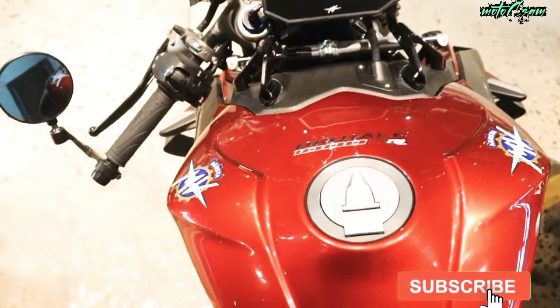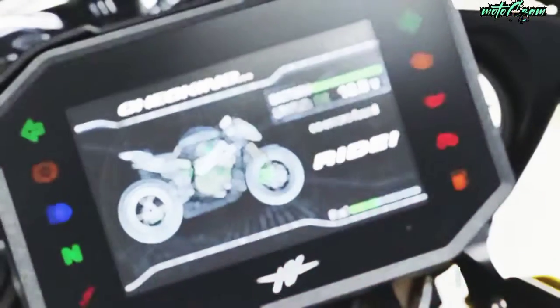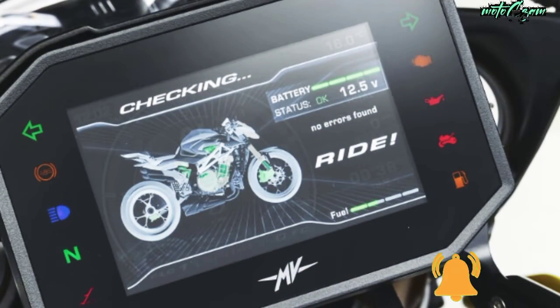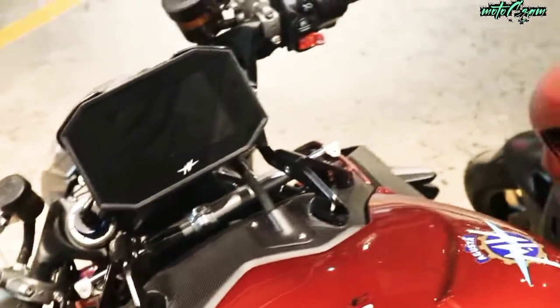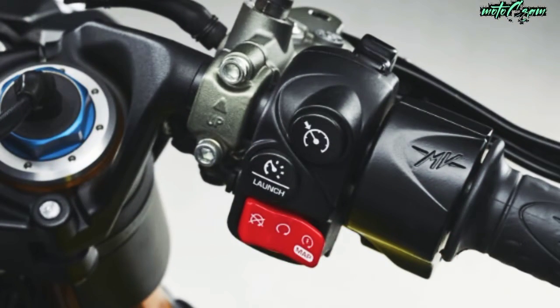Cruise control, yes. Heated grips, yes. Heated seats, no. Speed charging, yes. Phone connectivity, yes. Navigation system ready. Start assist, yes. Auto start-stop system, no. Keyless start, no. Quick shifter, yes. Riding modes, yes. Digital display, yes.